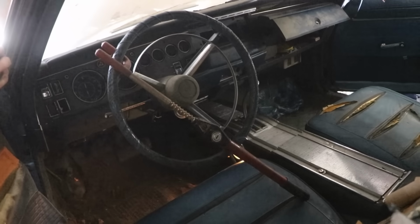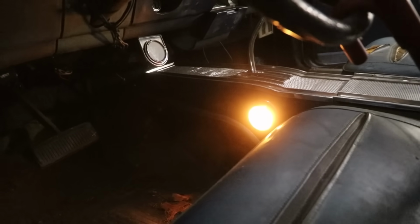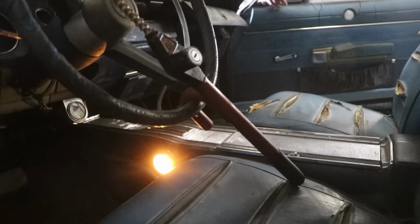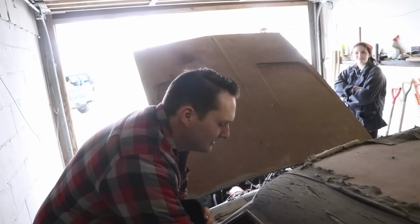So I just opened up the door and I'm immediately greeted by a working dome light. It's just the center console light, but it's working on the door switch still. When have you seen that in an old car? The horn works.